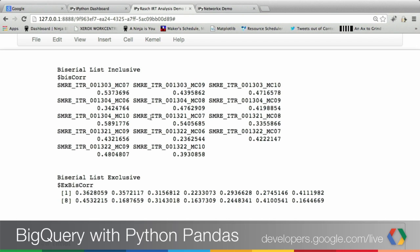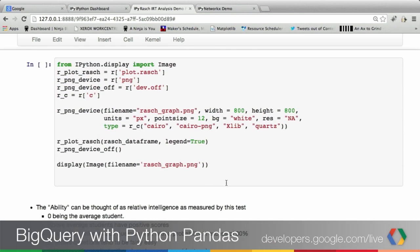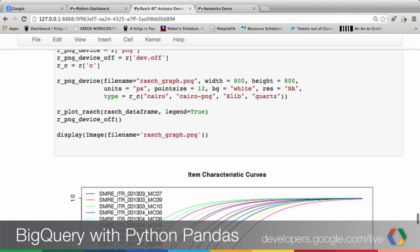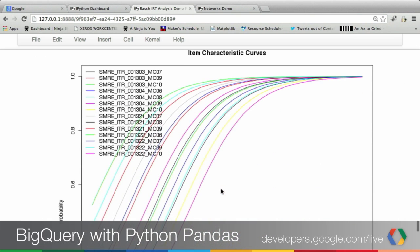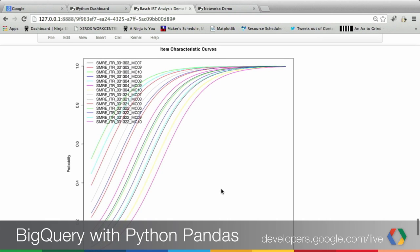Can we get a visualization of it? Right. So another cool feature about R is its really great graphing functions. And we can take that analysis and plot it very simply in the same way using the plot methods built in. And we get a graph that looks a little bit like this. And what does that graph mean?